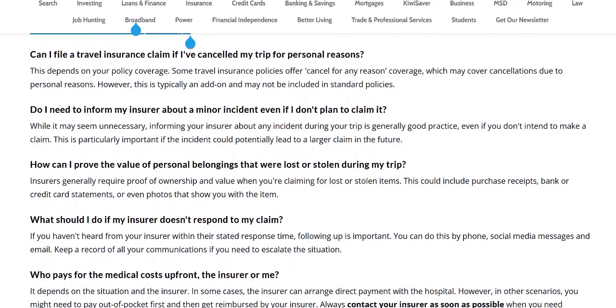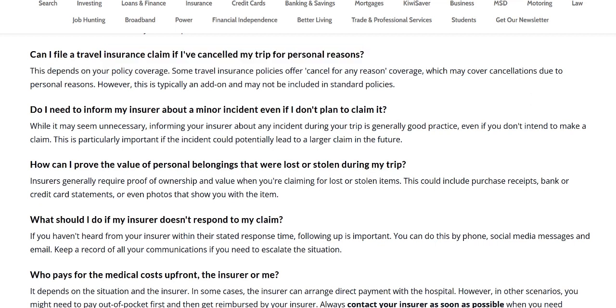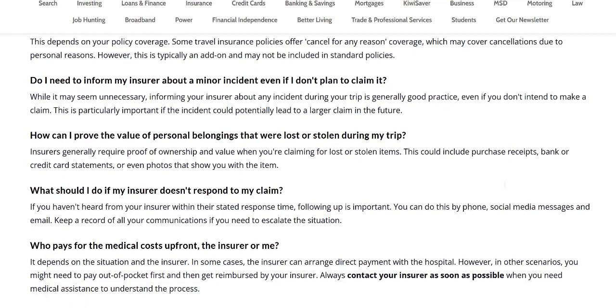And then, can I file the travel insurance claim if I've cancelled my trip? It really just depends on what your cover is. So some travel insurance will cover cancellation costs, and some won't. And personal reasons could be anything. So you really just have to talk to the insurer and understand what's covered, because some policies will be specific and some you have to ask, and this is why it becomes complicated when trying to compare it.